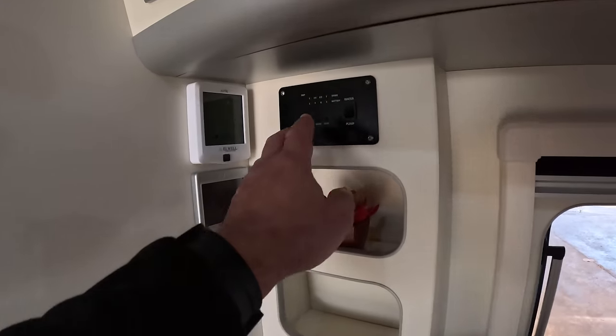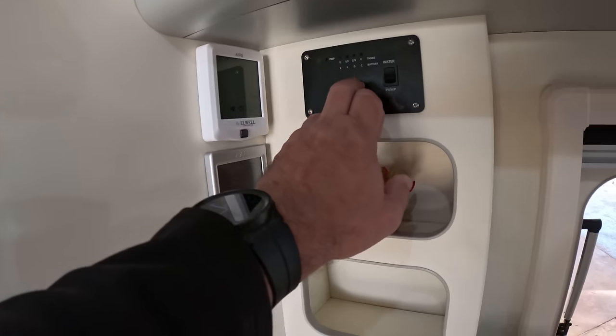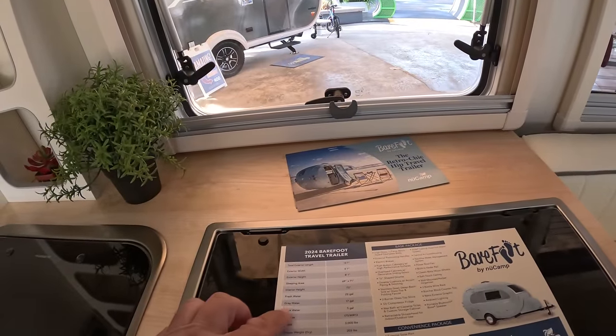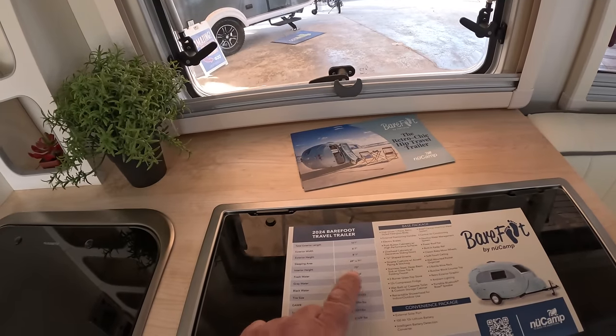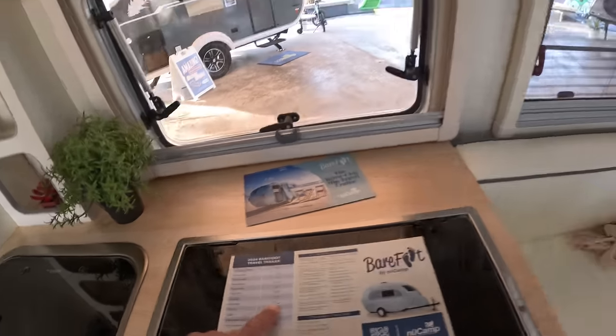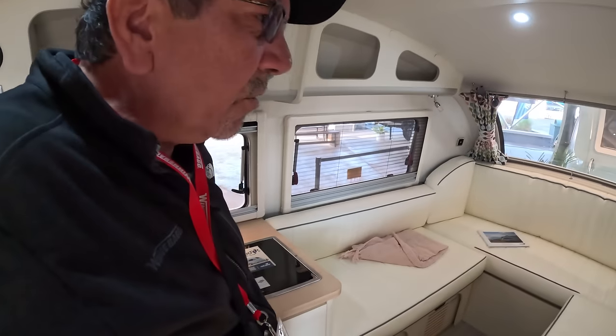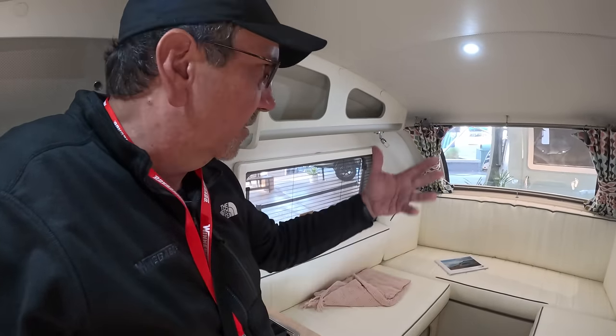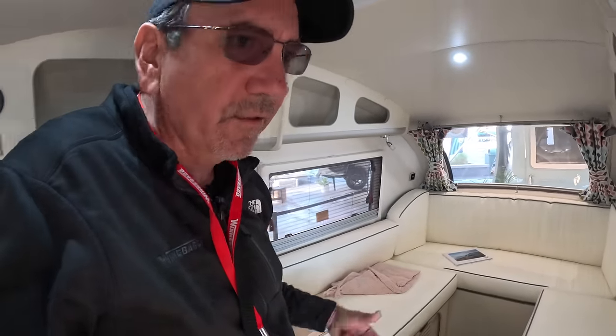Here we have our controls, fresh, black, gray. I don't know the tank dimensions here. Okay, here we go. Gray water 17, fresh water 23, which is actually not bad for something of this size. Of course, black water is 5 gallons, or not quite 5 gallons because that's a cassette toilet. I think it's in liters, 20 liters, which translates to like 4.7 gallons or something like that.